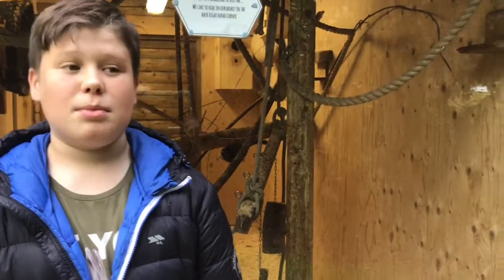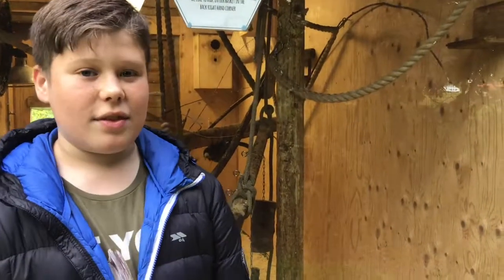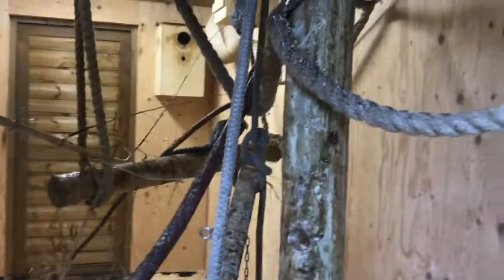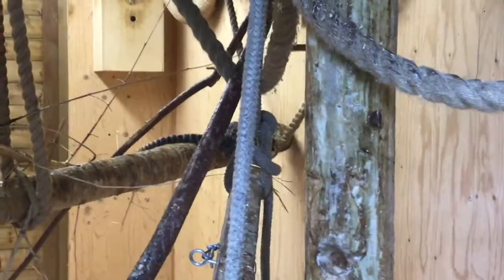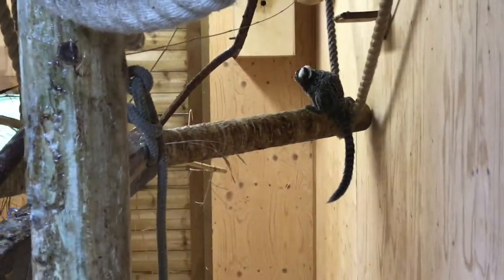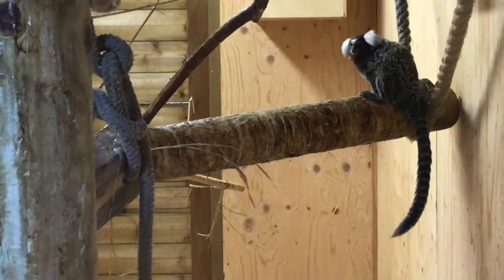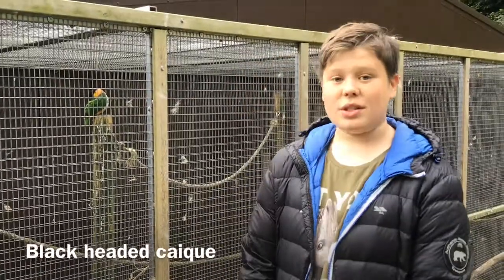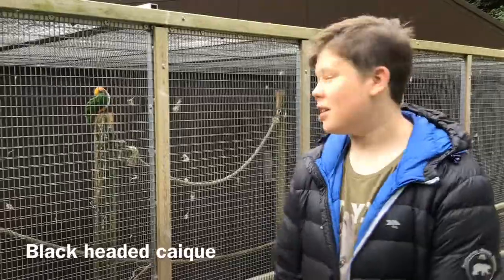These are marmosets. They are found in the forests of Brazil. They are omnivores, so they will eat things like flowers, small animals, and insects. They are beautiful little monkeys. They live between 10 and 15 years. Found in South America, they'll eat things like seeds, flowers, and fruits. They live for around 22 years.